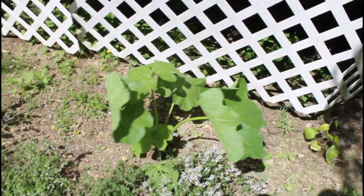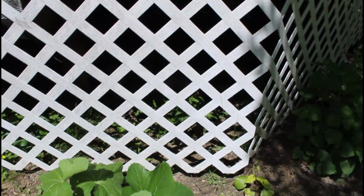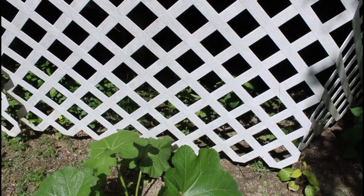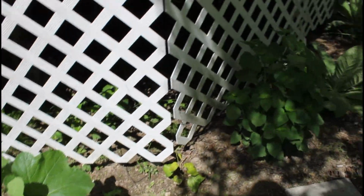And then as you can see, this hollyhock is getting big. It's going to make flowers for me this year. The other one, probably not. Hollyhocks are usually biennial. But I'll have at least one hollyhock that will bloom for me this year.